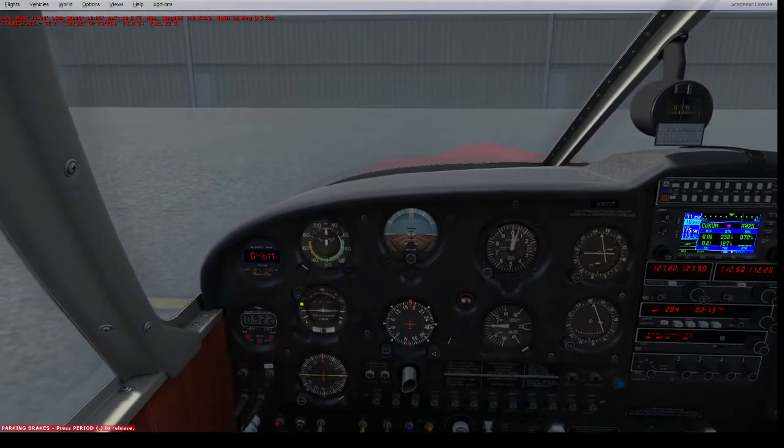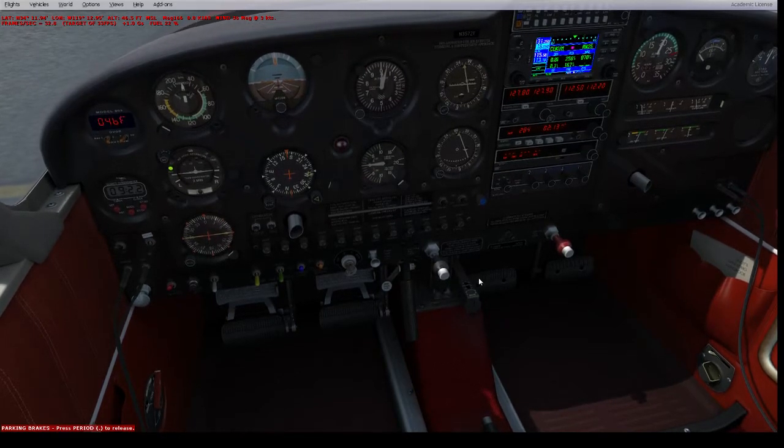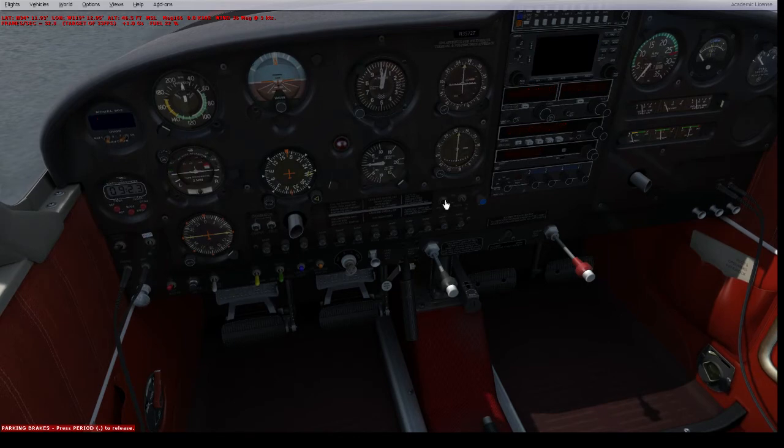Put our parking brake on. We'll go ahead and run it up and check the mags again. Yeah, that works. Okay, back to 1000, lean it out, and we go ahead and pull the mixture. Should have turned the radios off. Off, landing light, beacon. Off, off, off. Turn the avionics off.